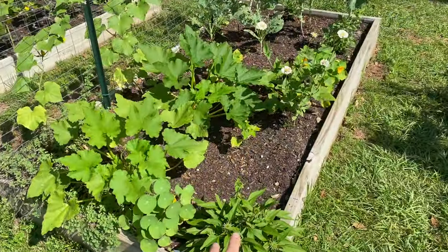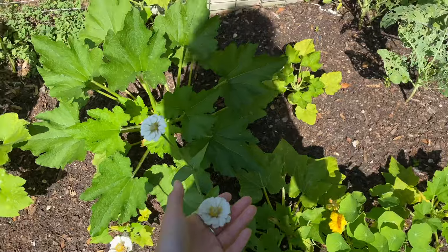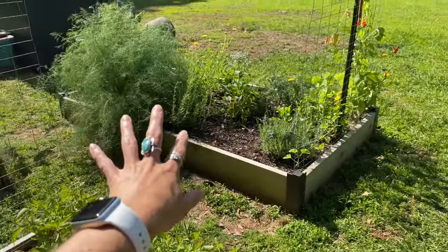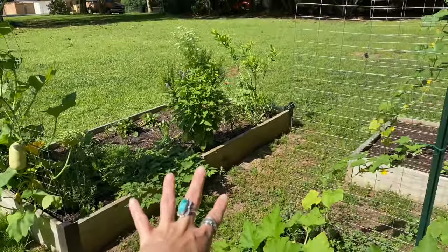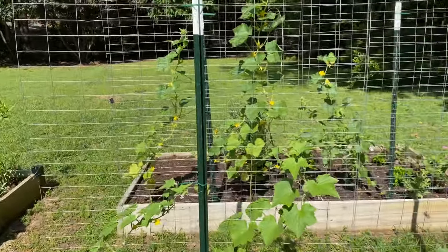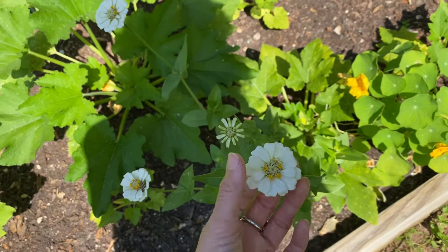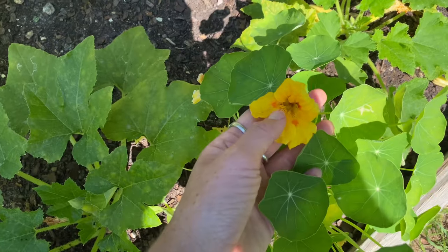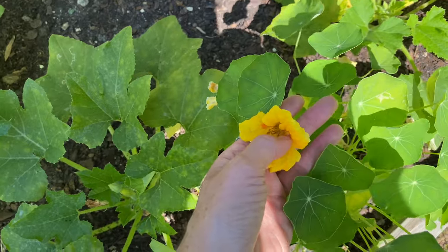I have more herbs and flowers placed strategically all throughout my beds, because the more they're together, the more eye-catching they're going to be for butterflies and pollinators to easily and quickly find your garden and find where they can find food. So that's a zinnia. This is a nasturtium. I've seen hummingbirds actually really like nasturtium and red nasturtium. I've seen them sticking their little beaks in there.